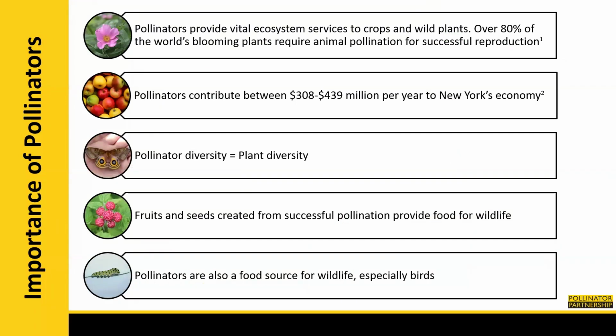Okay, so the importance of pollinators. Number one, pollinators provide vital ecosystem services to crops and wild plants. Over 80% of the world's blooming plants require a pollinator for successful reproduction. Up next, pollinators contribute $308 to $439 million per year to New York's economy alone. I have a picture of apples here because the state of New York ranks second nationally on apple production, and we would not have that without our pollinators.